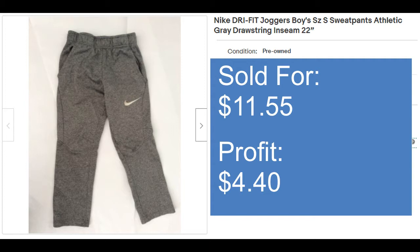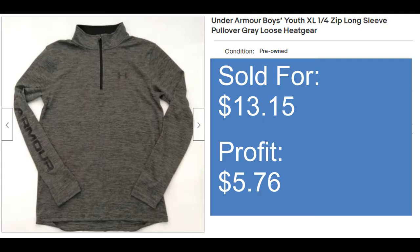The next thing that sold were these Nike dry fit joggers, sweatpants. They sold for $11.55. Again, all these sold prices include shipping. So when I took out shipping and eBay fees and the cost of the item, I was left with a $4.40 profit.